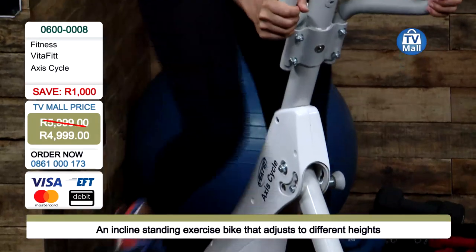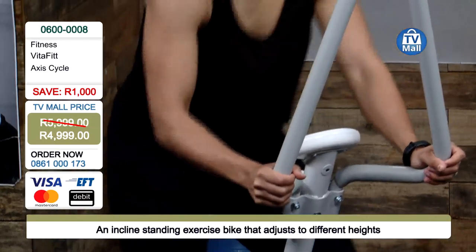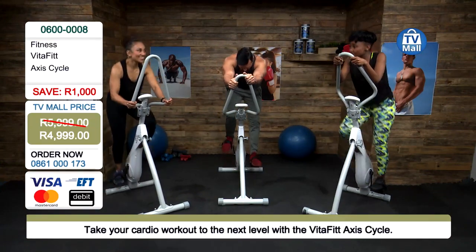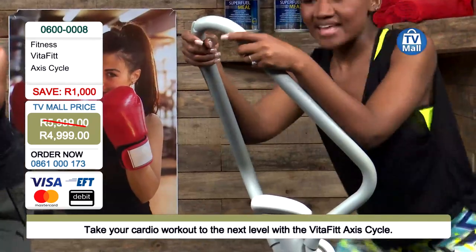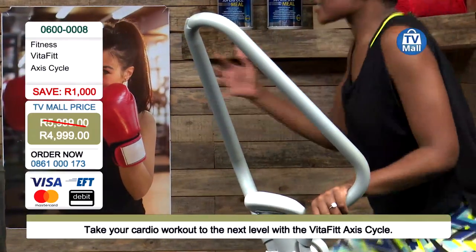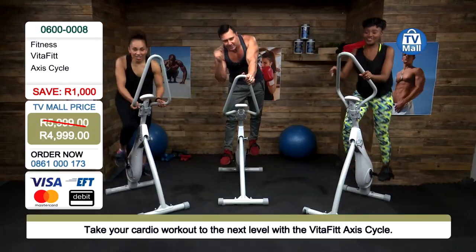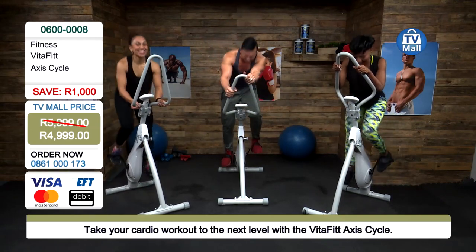Absolutely. And you know what? I'm just so in love with this handlebar over here. Oh, yes. I've not seen a handlebar like this on any bike at any gym I've ever been to, and I've been to quite a few. I love the fact that I can lean in on this when I feel like I need a little bit of assistance, but of course I can stand. It's so nice and padded. It really is so comfortable. It just feels as if it was built to actually help me work out. Really ergonomic.